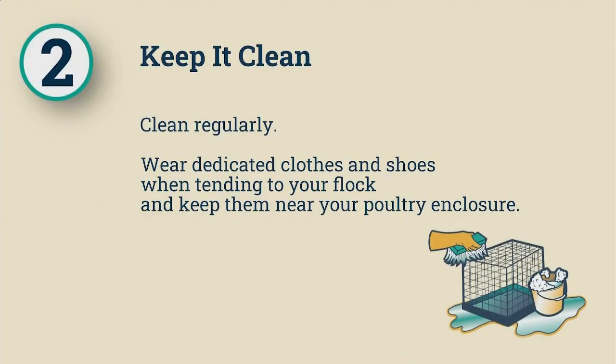Then another tip is to wear dedicated clothes and shoes, so you can keep a pair of, say, slip-on boots near the door of your coop and use those only when you're tending to your flock. Don't wear them anywhere else. Washing your hands frequently will also help prevent bringing the virus into the coop area. If you don't have access to running water, you can keep a bottle of hand sanitizer close by.